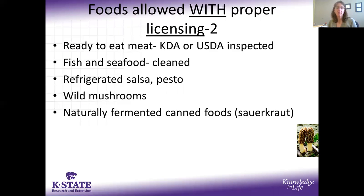Wild mushrooms, so like morels, someone in the chain has to have gone to a class or be able to prove that they have the credentials to know what a safe morel is. So it doesn't have to necessarily be the person selling them, but somebody at some point has to make sure that they've inspected those morels, that they're safe to eat. And we can provide more information on that if you have questions on that.